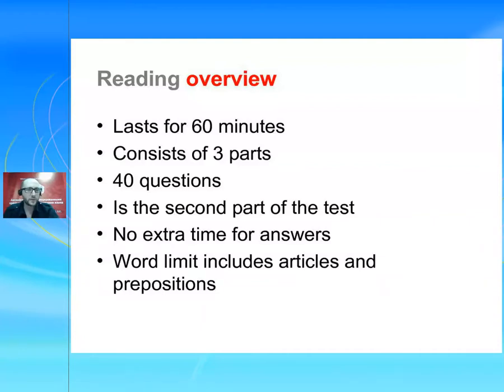Is IELTS more difficult than CAE? Again, as I've said before, it depends what level of IELTS you want to get. At my level, if I took the exam now, I hope I would get 9. I don't think that would be a problem. Although, do remember that not all native speakers would necessarily achieve a level 9 in IELTS. A level 9 is a proficient native speaker with a good university education.